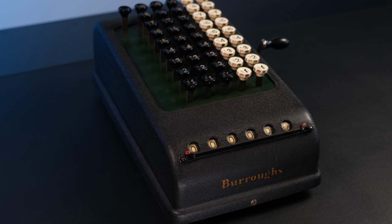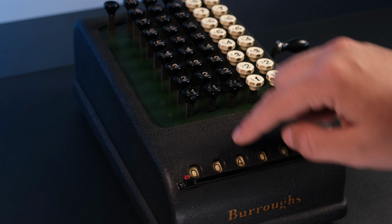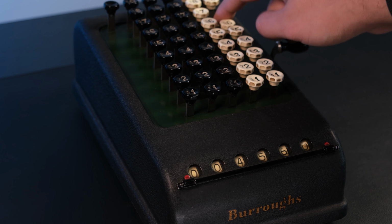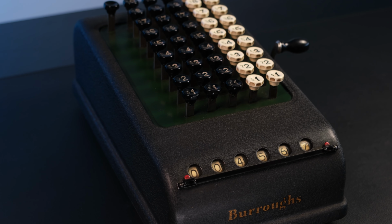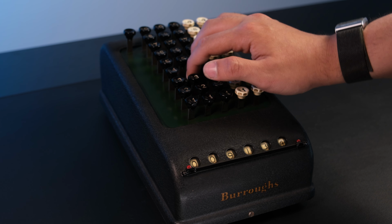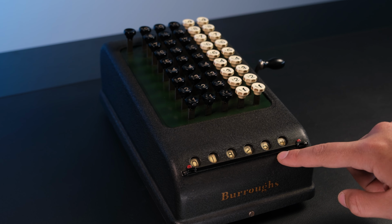Now, if I want to work with bigger numbers, let's say 4,567, I can either do 4 from the thousands, 5 from the hundreds, 6 from the tens, and then 7 from the ones. But I could also just click on all the 4 buttons at the same time, and you can see that's just multiplying it together.